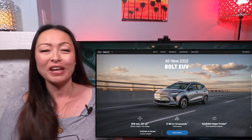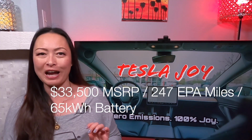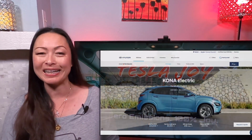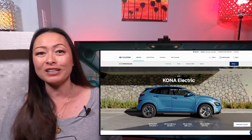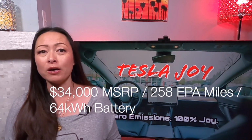On this list also is the Chevy Bolt EUV, or the electric utility vehicle. The Bolt EUV has a $33,500 sticker price that offers 247 EPA rated miles and the same 65 kilowatt hour battery capacity as its cheaper sibling. The Hyundai Kona EV is also a popular choice. It starts at $34,000 with the base model. The Kona offers a decent EPA rated range at 258 miles on a 64 kilowatt hour battery.